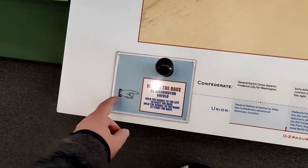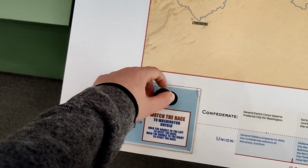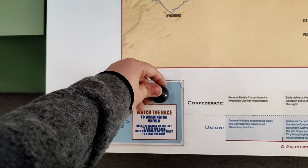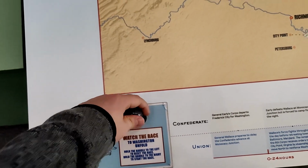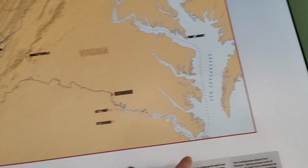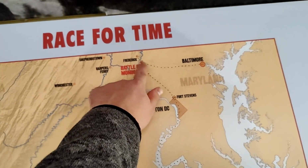Some sort of thing here. Hold the handle to the left to reset the race. Doesn't look like it's working right now. It's a shame because some of these light shows are very cool. You can at least see how it would have been.